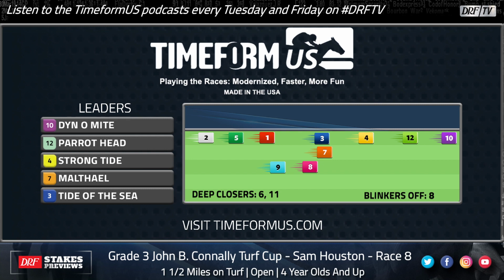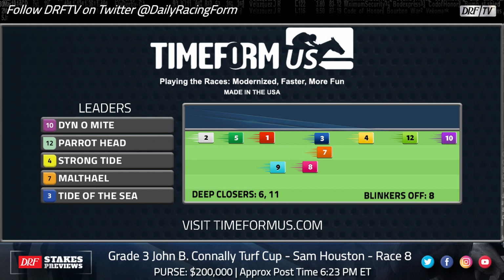Yeah, I've got to believe that the idea with Tide of the Sea in here is to just go forward and try to, if not make the lead, then just be right up close, because that's when this horse is at his best. I think Maker knows that. They're going to want to try to get this horse forward.